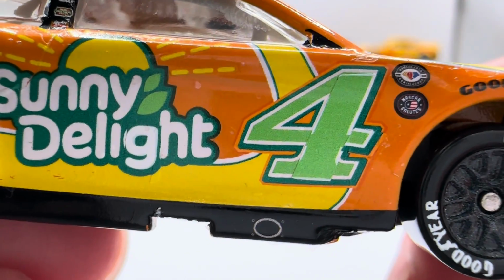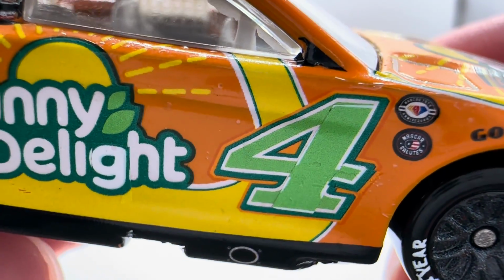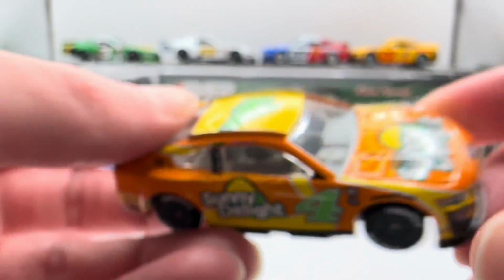What in the world? It's like part of the number is printed over the number? That looks weird. This is the Good Factory, so I know what's going on with some of these.